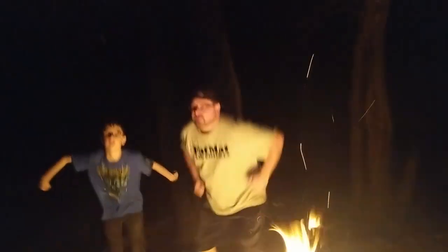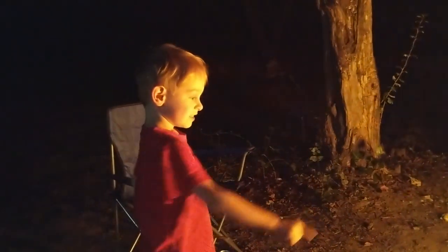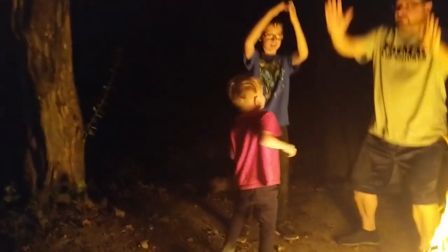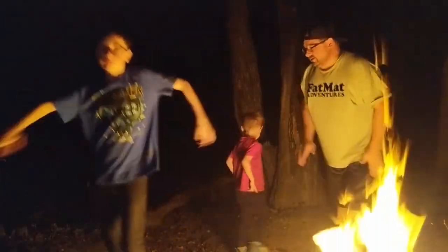Dad, you get that stick for me. Come on, Gavin. Can you do the dance with us? Go do the fire dance. Dad, do the dance. The boys are acting crazy. That's what happens at night. Gavin, come on, dance with us. Be careful. Okay, bye.